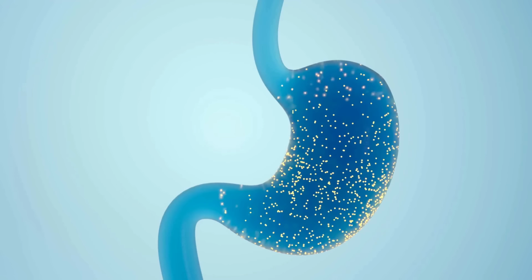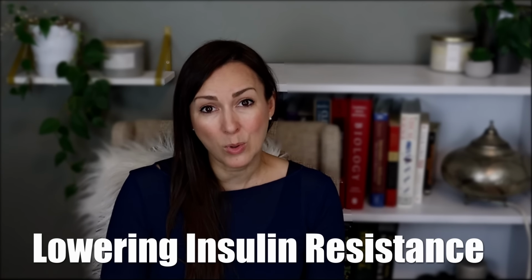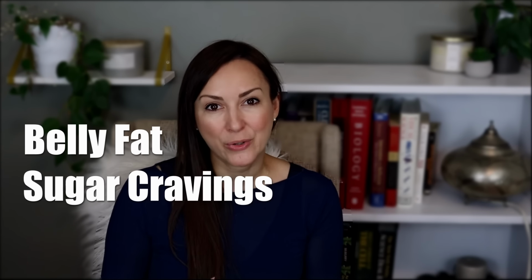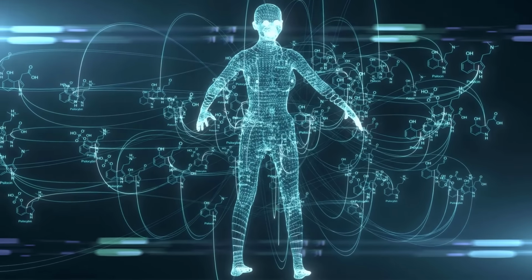When your insulin levels stay high, your body assumes that there's food coming in. So it doesn't need to start breaking down your stored fat, and your autophagy levels might stay low. And unfortunately, chronically high insulin is linked to higher risk of cancer recurrence in several types of cancer. So stabilizing your blood sugar levels and lowering insulin resistance can play a key role in preventing cancer from coming back. Especially if you struggle with belly fat, sugar cravings, or constant fatigue, these are all signs of insulin resistance. So you may need to focus more on lowering insulin and stabilizing your blood sugar levels before you can get the full benefits of fasting.